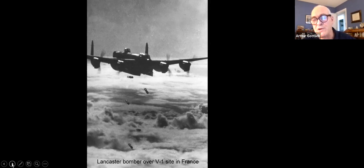Lancaster bomber over a V1 site in France. Now, a V1 site is where the Germans had developed essentially the first cruise missile. It was like a crude cruise missile. It had a jet engine, and they launched it from a long ramp, right? It would be carefully measured how much fuel was on board so that this thing would run out of gas right over London, at which point it would point into a deep dive. The wings are designed to tear off, and now it's a bomb.